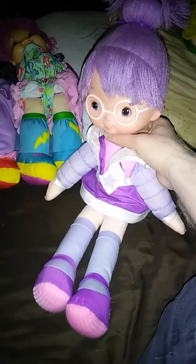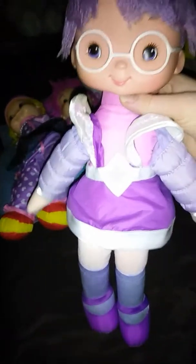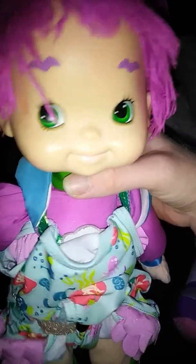Oh, and I almost forgot to mention, she is a 16-inch version, just like my little Stormy here, who is in her Ariel swimsuit. Yes, I like playing dress up with my little girls. Because to me, they're not dolls. To me, they are my little girls.